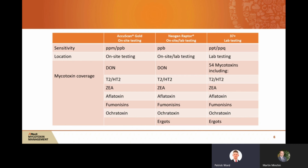You also then have your Neogen Raptor unit, which has increased sensitivity compared to the AccuScan Gold and can be used to screen for DON, T2, zearalenone, aflatoxin, fumonisins, ochratoxin, and recently Neogen have rolled out a test for ergots, so that's also been added to the panel.